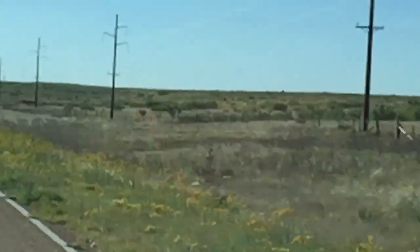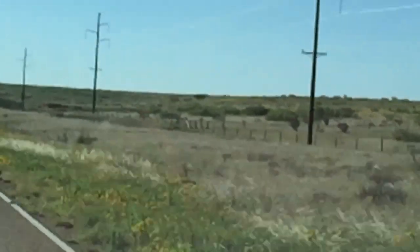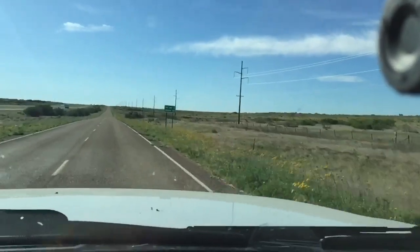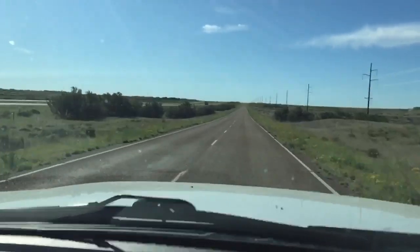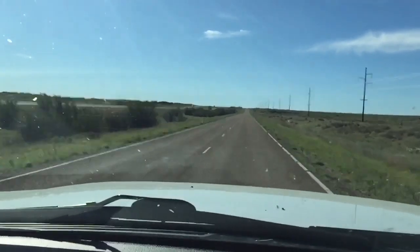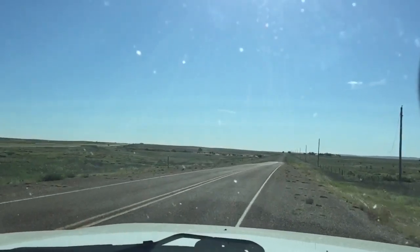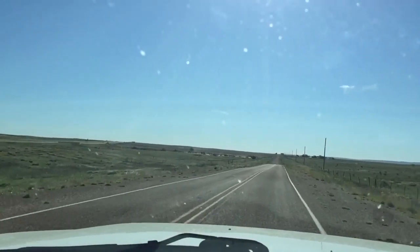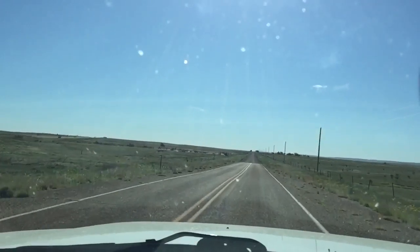But one of the differences between 66 and I-40 is I-40, they kind of smoothed out the hills and bumps. Let's see if I can show you that. We're right beside it right now, whereas 66, the pavement's just kind of on top of all the hills and bumps. I don't know if you can see that little draw ahead, but they said there would be areas where the sand or the dust would be blowing. And it definitely is blowing over there.